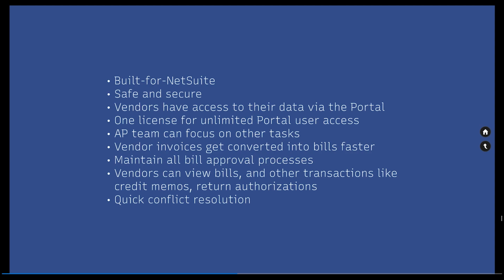With our solution taking care of digitizing vendor invoices, your AP team can focus on other tasks, thus improving their efficiency and motivation levels. The vendor invoices get converted into bills faster as compared to doing this manually. This means you will not have any backlogs and bills can be paid faster, which in turn means that you won't be late on payments and could even avail early payment discounts. This improves your vendor relationships overall.